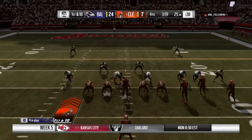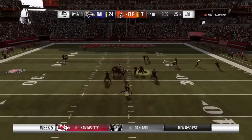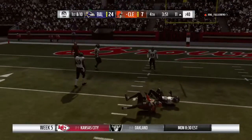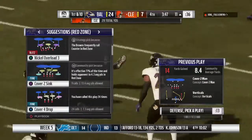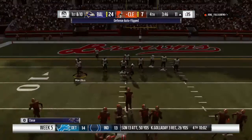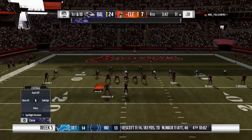1st and 10. Throwing again, it's Taylor. Over the middle here to Brown. And down inside the 15, shy of the 10. Back-to-back nice gains. That one for 14 yards and another 1st. Taylor now just 3 of 6 throwing it, but that last completion gets a 1st down.